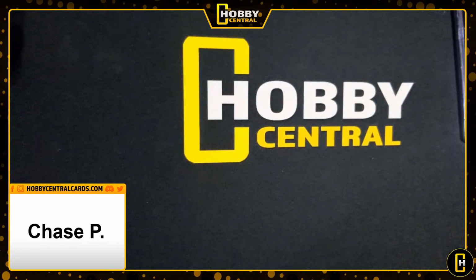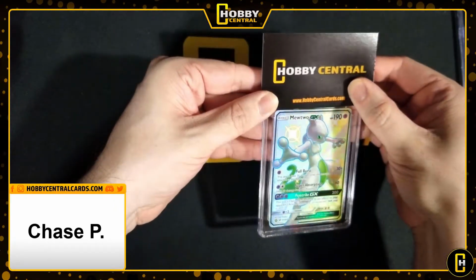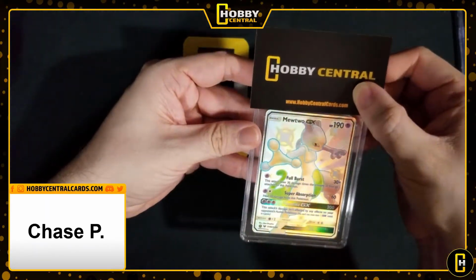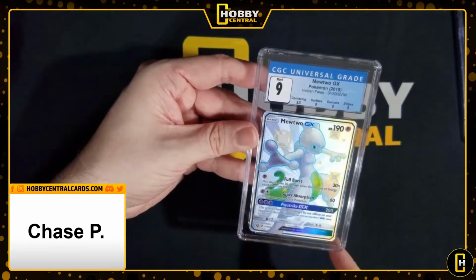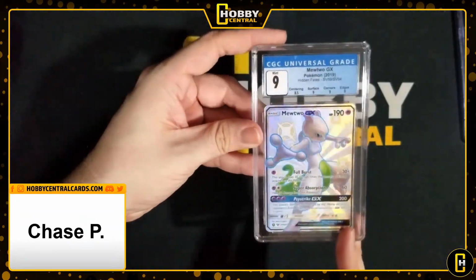Next card. And it is Mewtwo GX from Hidden Fates. Good old shiny Vault Mewtwo. One of my personal favorite cards from that set. And it got a 9, 3 9s and an 8.5 in centering. I can tell centering is off, but a 9 is nothing to complain about in this card. This is a beautiful card.